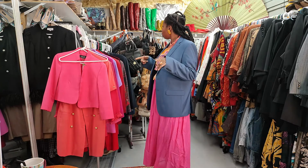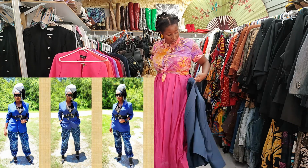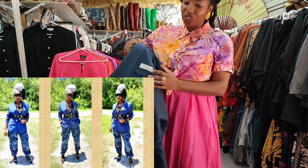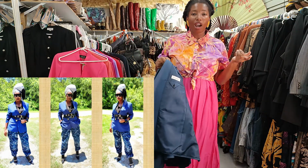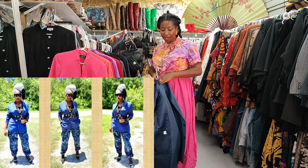I think this is what I wore. Oh yes, I'll insert a picture. Let me make sure if this is the same jacket. Made in Vietnam, Calvin Klein, yes. I actually wore it with my army pants, my camouflage pants, and I belted it.